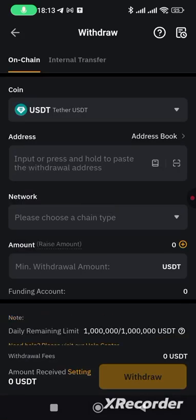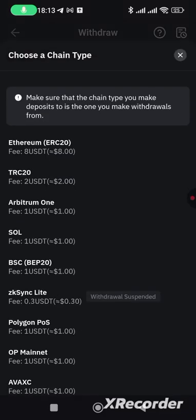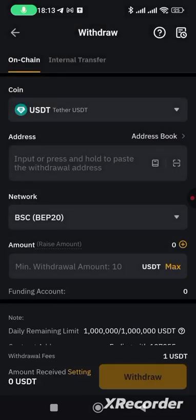Now I will choose the network I'm withdrawing to. Click under the network section. Now I want to withdraw to Binance, and I'll select BSC BEP20. So I'll select that. That is the network I'm withdrawing to, because I have converted some of my USDT to what? BNB coin, native coin. Please take note of this, very important. Then display the root address. Put the address you copied from your Trust Wallet here, and that will take me to the Trust Wallet section, so that I will show us how to go about it. Now rushing to my Trust Wallet.